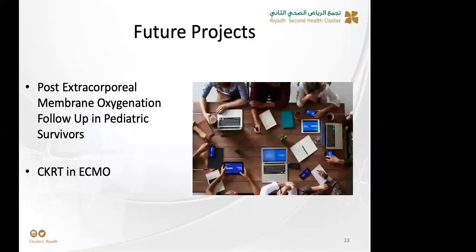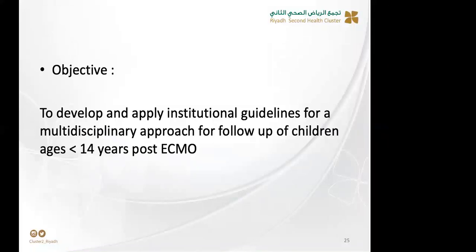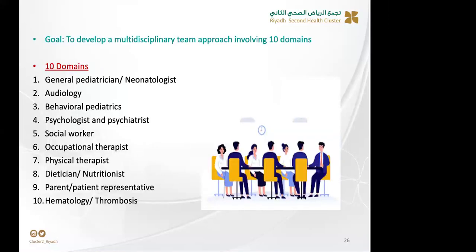Our future projects, one of them is the post-extracorporeal membrane oxygenation follow-up in pediatric survivors. And the other one is the continuous kidney replacement therapy in ECMO patients. So this project, which is follow-up post-ECMO in pediatric survivors, the objective is to develop and apply institutional guidelines for a multidisciplinary approach for follow-up of children younger than 14 years of age post-ECMO. The goal is to develop a multidisciplinary team approach involving 10 domains. These domains involve the general pediatrician or neonatologist, depending on the patient's age, audiology, behavioral pediatrics, psychologist and psychiatrist, social worker, occupational therapist, physical therapist, dietitian and nutritionist, parent and patient representative, and hematology and thrombosis team to be involved as well.